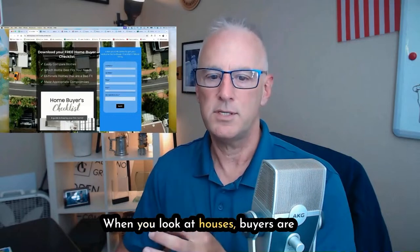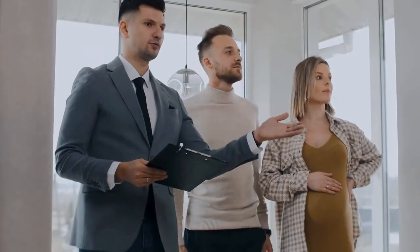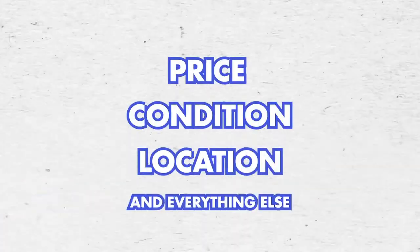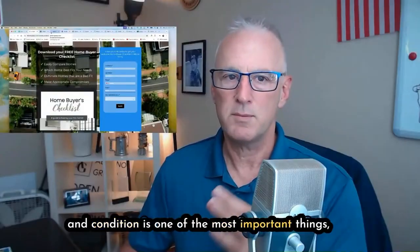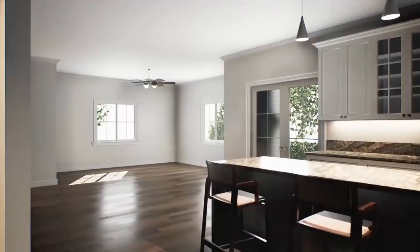When you look at houses, buyers are not just going to go to your house. They're going to go to 4, 5, 6, 7 houses. When you have a checklist like this, they get to print it out and go to those different houses and compare and contrast differences between your house and the competing neighbors' houses that are for sale based on price, condition, location, and everything else. Condition is one of the most important things, which is why we have this home inspection checklist. You want to make it look like a model home.